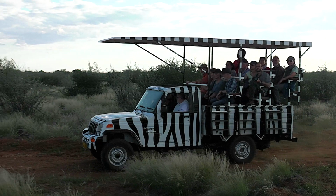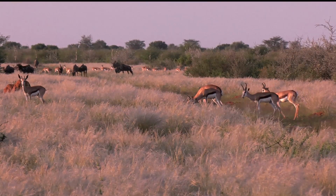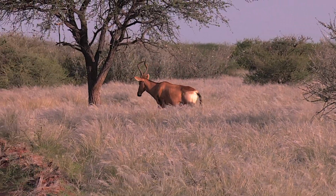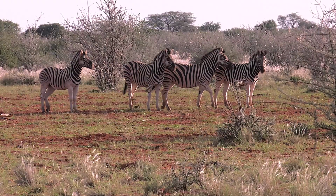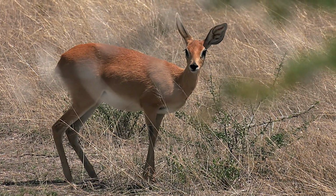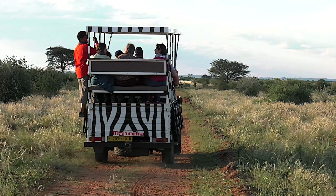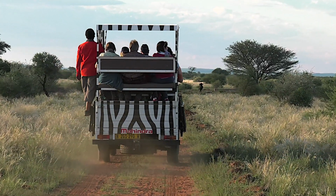Another highlight on Guest Farm Kiripotib are the game drives. Currently, the guest farm boasts a game population of more than 400 animals, which include giraffe amongst others, and an endless list of game. Each guest is afforded the opportunity to have a truly African experience, with specially equipped game viewing vehicles adding to the exhilaration that the guest farm visitors are treated to.